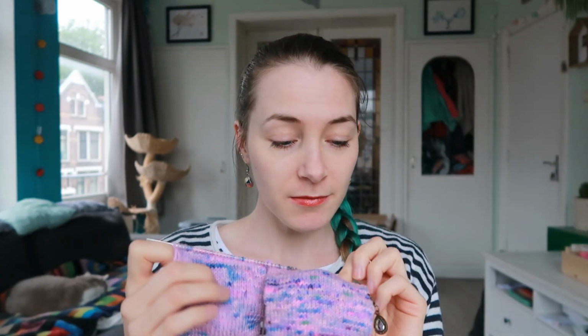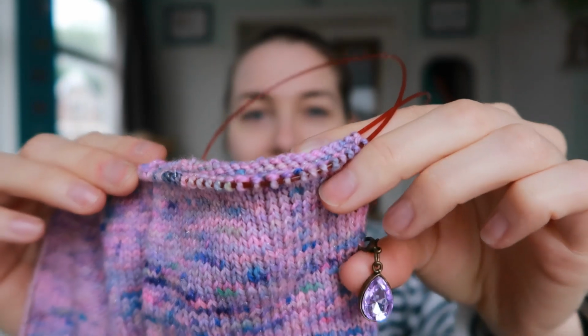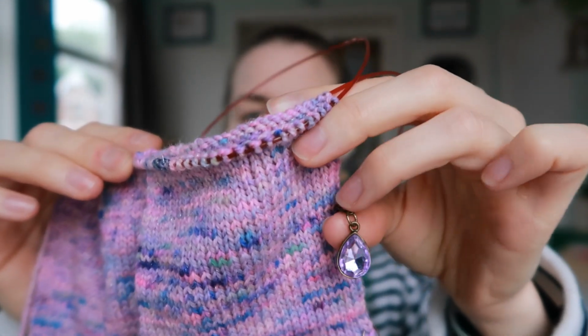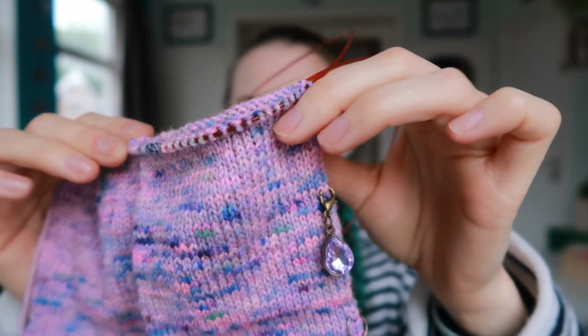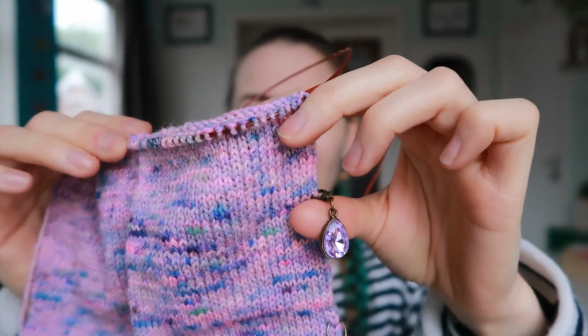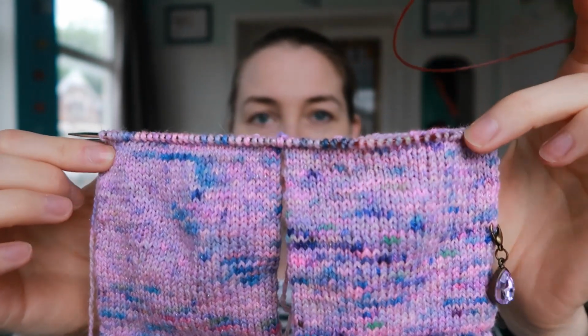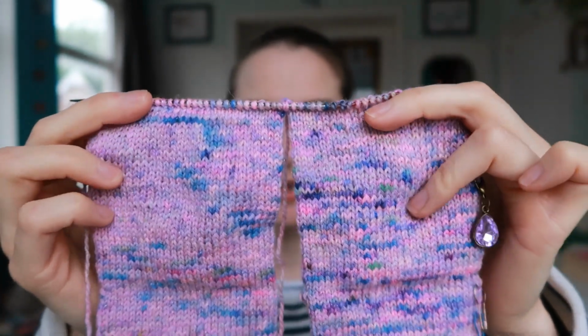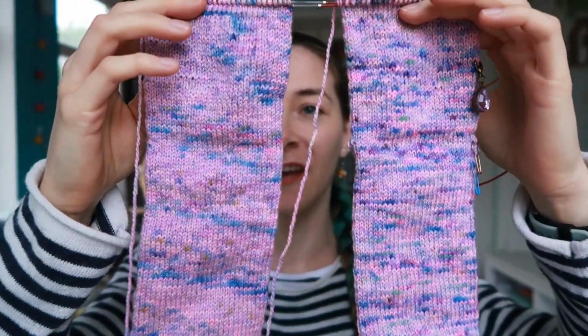Yeah, this was the marker I got my hands on last night. I found it within the little basket of my markers, and they just reminded me of these socks. So I put in this marker last night. This is where I was, and I knitted this much, which is not bad. It's not that much, but it's not bad. And I really like how these socks are looking.